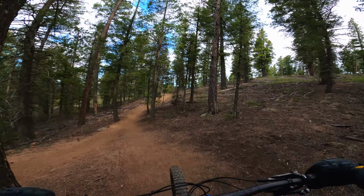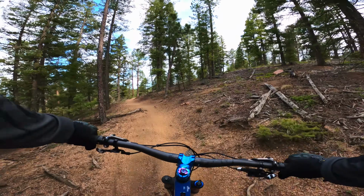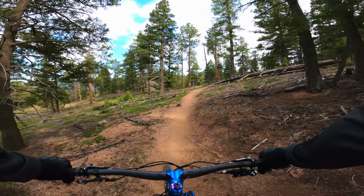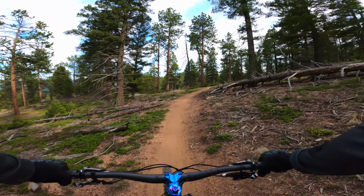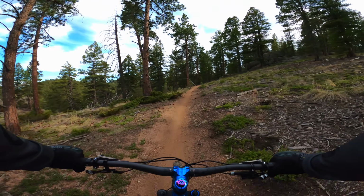Getting traction, look at that. Woo! Dug in, man. That was a pretty steep little climb. This thing dug in right at the end.